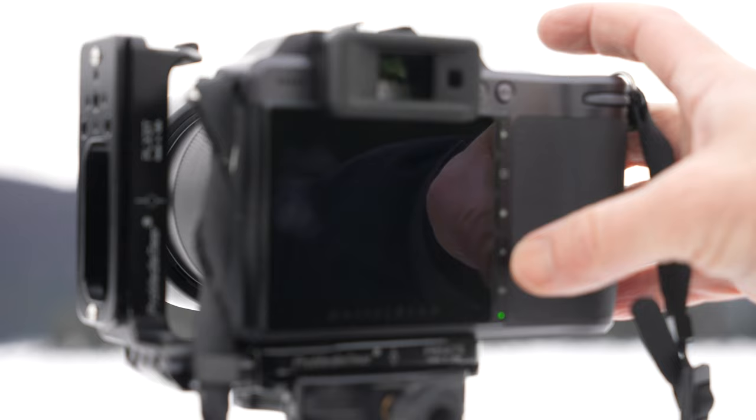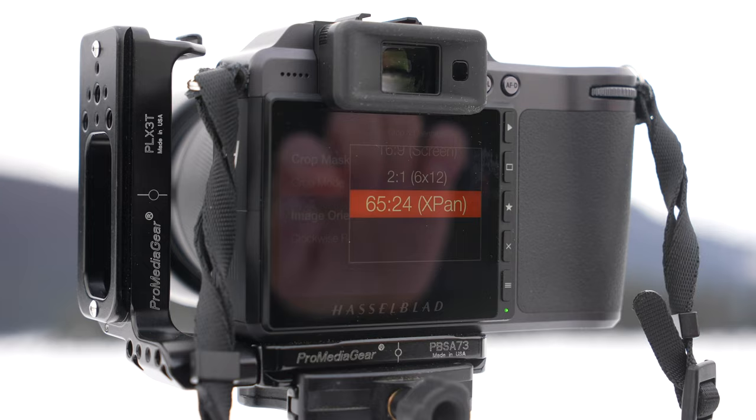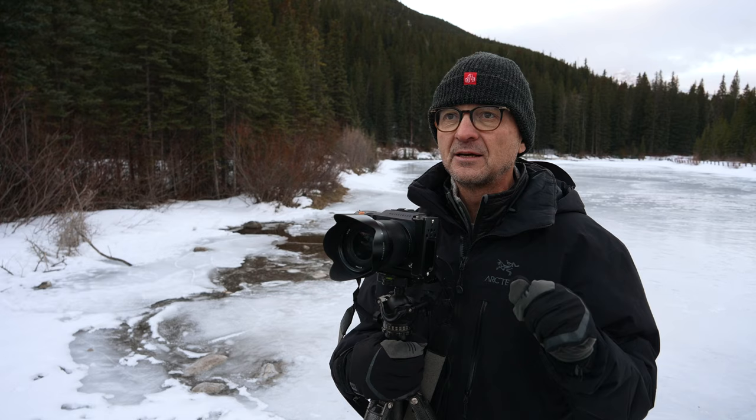But I am using my digital Xpan camera, and the Hasselblad X1D II has actually a setting in the back, and it's called the Xpan setting. And so today I am taking my digital Hasselblad X1D II out, and I have it in Xpan mode, and I am gonna roam the mountains today and shoot a bunch of scenic photos and some wilderness stuff. Maybe we'll see some wildlife, and I'm gonna shoot it all on the Xpan.